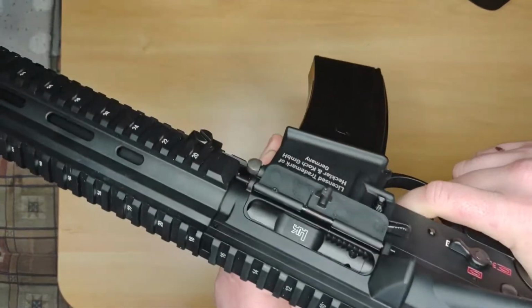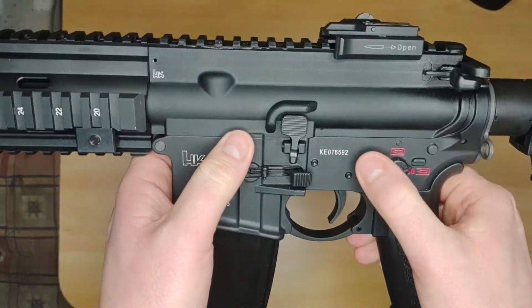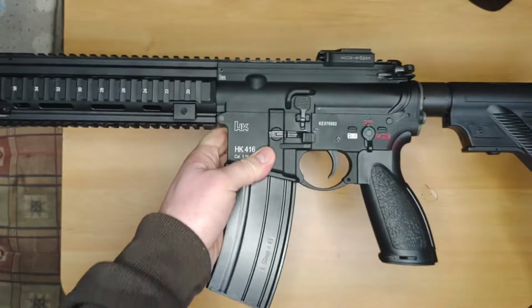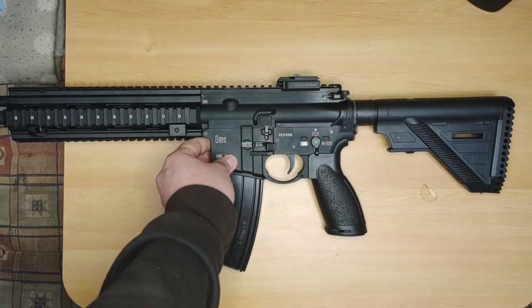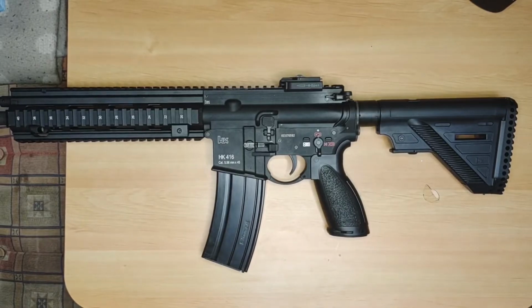If I bring it around so you can see the bolt, you can see there, that's really quite nice. So a bit of extra gas release there on full auto, but nothing you wouldn't expect. It is relatively cold in here, probably about 10 degrees, so never ideal for the gas blowback weapons.